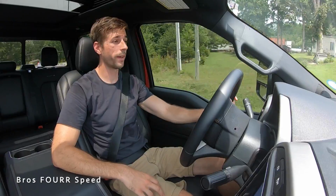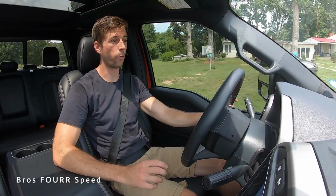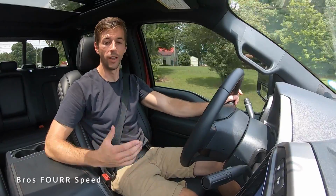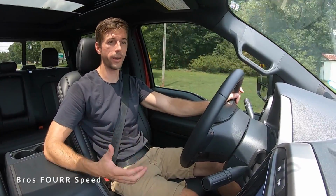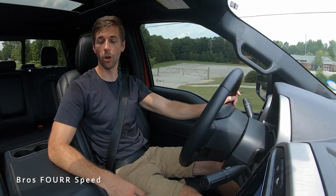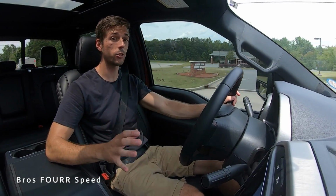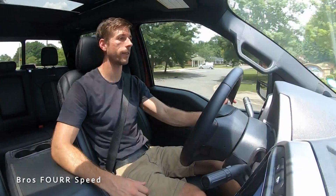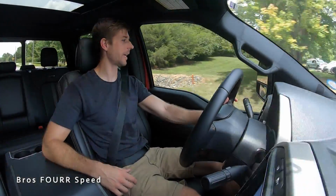As we get behind the wheel now of the 2022 Ford F250 Platinum with the Tremor package, this is a massive truck. I own a Toyota Tacoma, and coming from that truck, this is so much bigger. Now, while this is a much bigger, full-size, more capable truck for towing in situations like that, it's not all that hard to get used to.